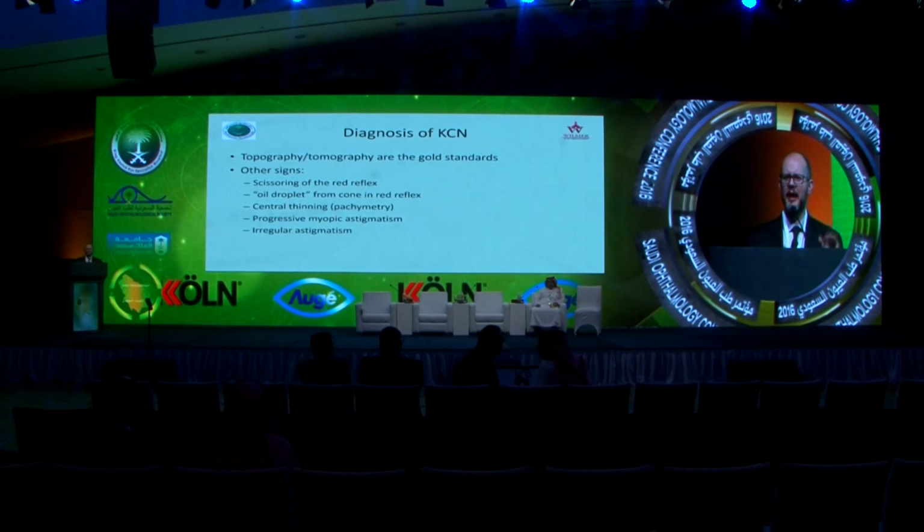So this is a red flag. When you see progressive myopic astigmatism, always think about keratoconus. And if on your retinoscopy or topography or anything else the astigmatism is irregular, think about keratoconus.